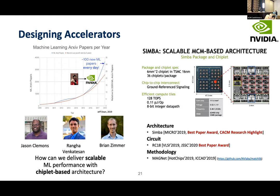That led to the Simba project. It's one of the first demonstrations of chiplet-based accelerators for machine learning systems. Using only one tapeout, a single Simba chiplet is able to deliver competitive performance compared to edge machine learning accelerators like the NVDLA, while the entire Simba package is comparable to data center accelerators like the TPU. The Simba project is also a great demonstration of the value of building large-scale collaborative projects with hardware demonstration. The architecture, circuit, and methodology components of the Simba project were all published and well recognized across different research communities.